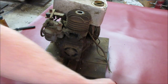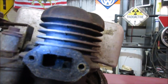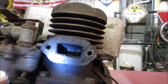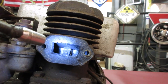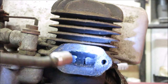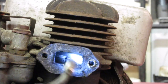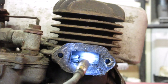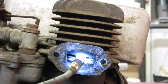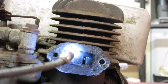A couple of cobwebs. Let's go look in the port. Can we turn that? Probably wouldn't hurt just to splash some oil. Let me get you set up. Yeah, that's more like it. Spin that around. Piston doesn't look too bad. I have a feeling maybe it's even on the bottom end.